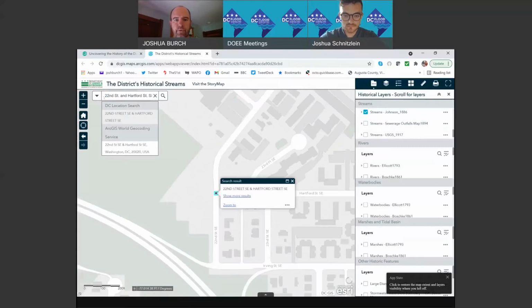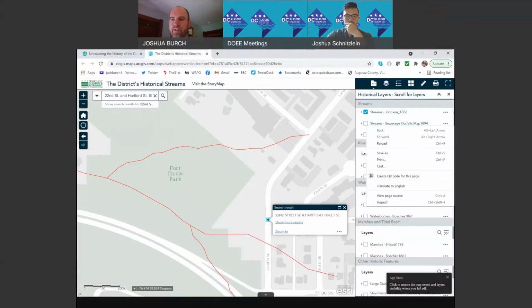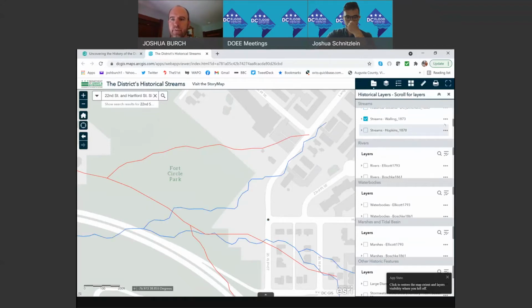So we're going over to 22nd and Hartford Street Southeast. This is actually a site where we're going to be doing a stream restoration project called Stickfoot Branch. And it's just another tool that we can use, knowing where these streams were mapped in the past. Sometimes they're super accurate and sometimes they're not. I'm going to zoom out in a second once I click on the right stream layers. I think there's one more I need to click on.